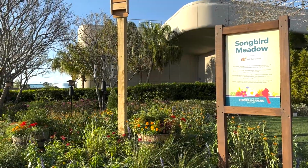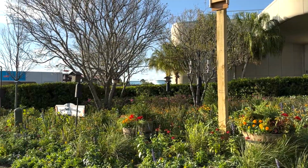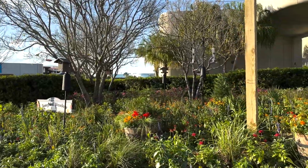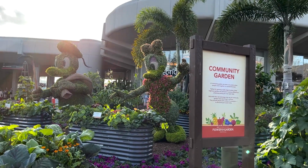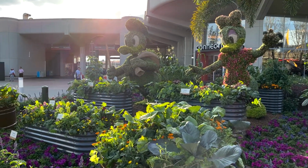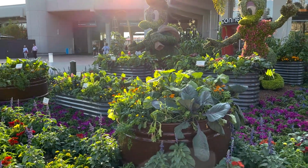Outside Creation Shop, you have the Songbird Meadow. You can hear the songbirds chirping. It's really beautiful, and it says, explore this garden to learn how you can help save the songbirds and ensure their survival for generations to come. Back over by Donald and Daisy outside of the Connections Eatery, you have the Community Garden. This represents community gardens everywhere, no matter how big or small, but community gardens do one thing: they bring people together.